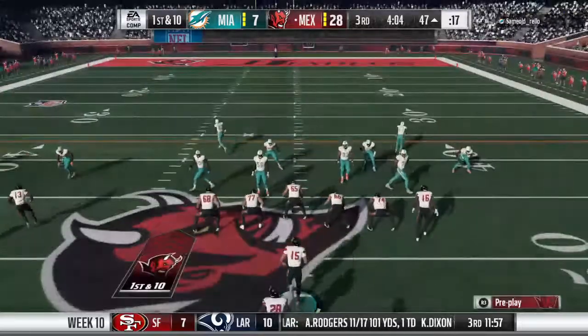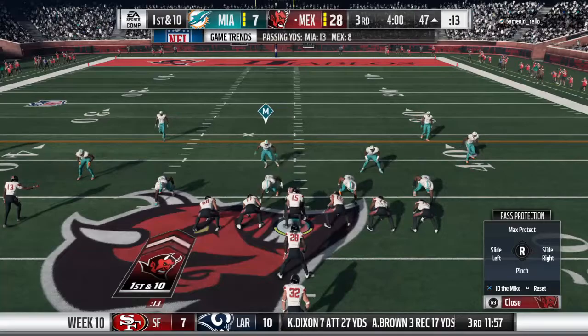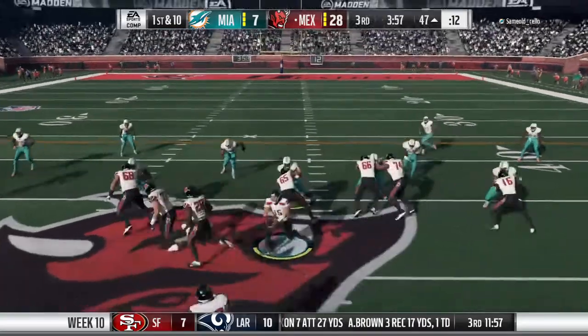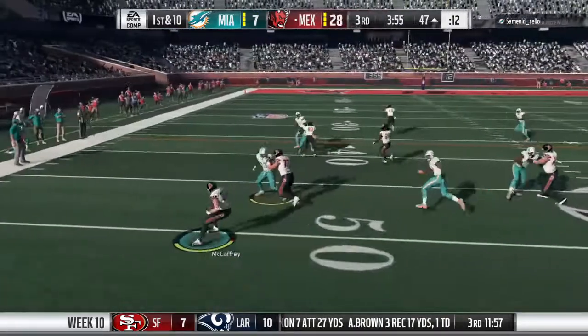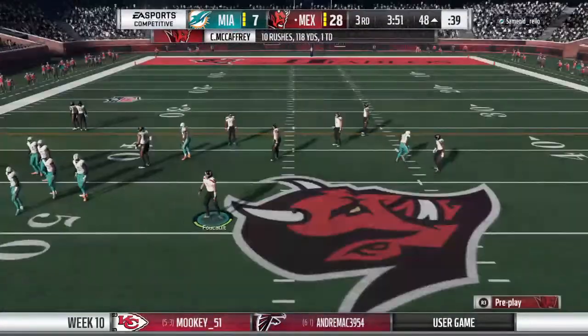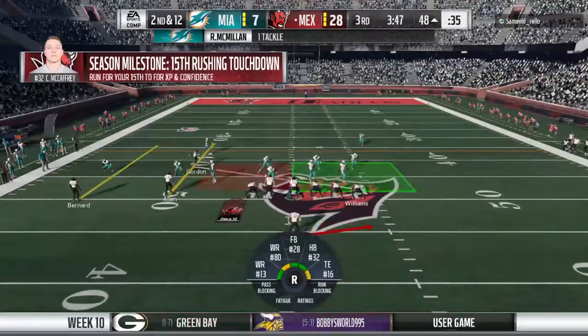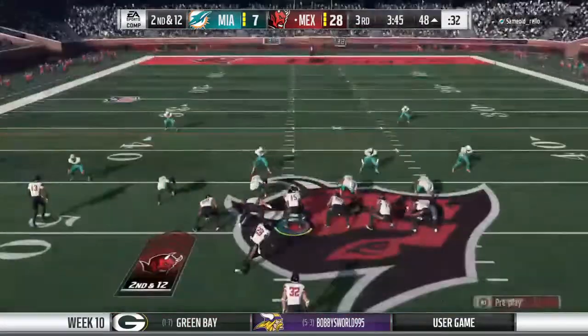So the run gets them the first, and now they operate with a fresh set of downs. They stay on the ground. McCaffrey again. And maybe a measure of revenge there. He's had his way in this one, but this time they get him behind the line. That's going to go as a loss of 2, and it'll be second down.